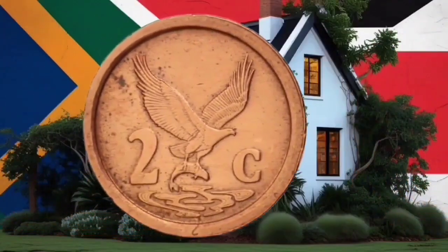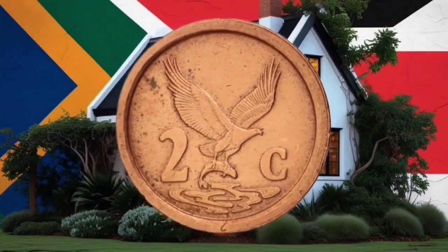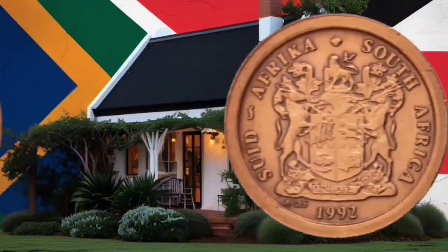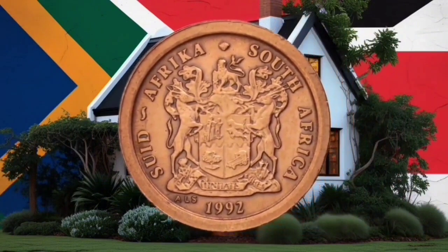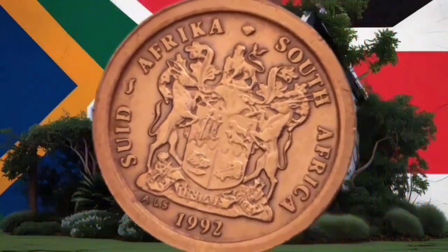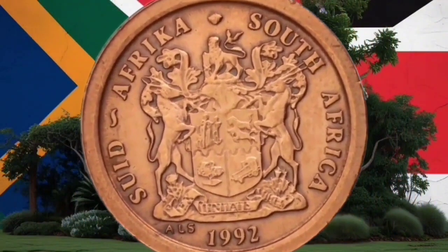The coin has a plain edge, and although it was mass-produced, certain variations make it particularly special. One of the main reasons collectors seek out this specific coin is its historical context. 1992 was a pivotal year in South Africa as the country moved toward full democracy. Coins from this year are seen by some collectors as a symbol of change, especially those preserved in mint condition.